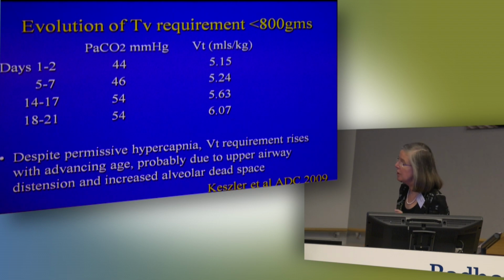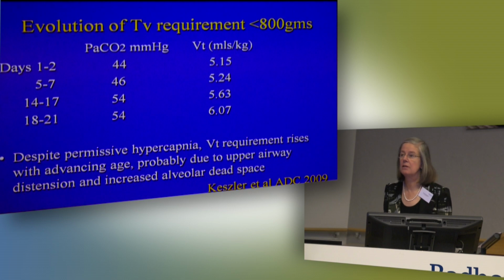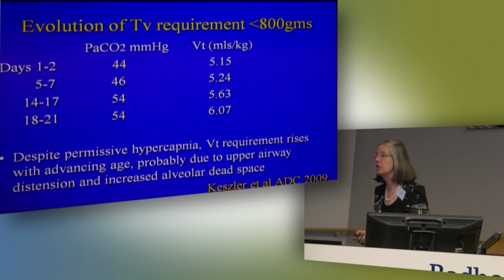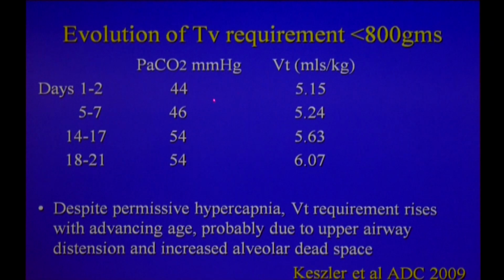And interestingly, they also have an ethos of permissive hypercapnia from the second week of life, but it's not prescriptive. So they don't say to the various neonatologists on service, this is the level you've got to achieve. But under those conditions, what they found was, as they looked at this routinely collected data, as the babies got older, their CO2 went up, as did the volume-targeted level that they were receiving, which doesn't seem intuitively reasonable.